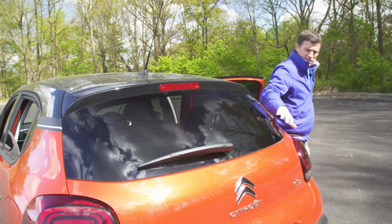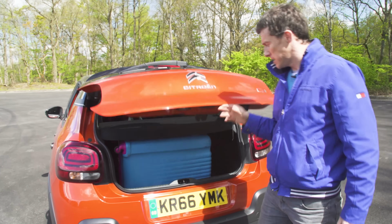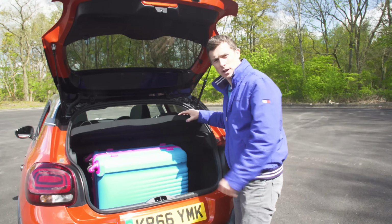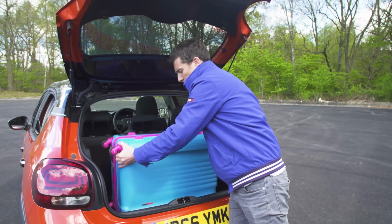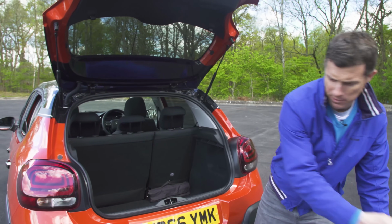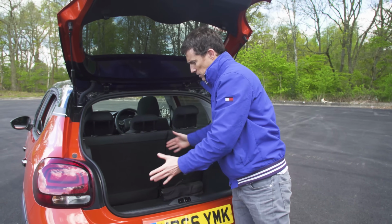So the actual capacity is about as big as it gets on this kind of car. It really is a decent size. Look, even with the load cover in place, you can fit a suitcase on its side. There is a bit of a lip though to lift stuff over, which is a bit of a pain. Look, it is quite large, but you know, the actual space itself is nice and square, so it's easy to pack full.